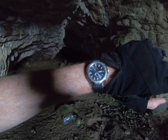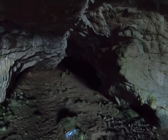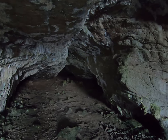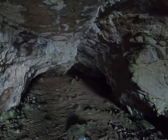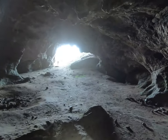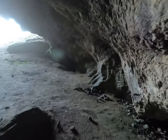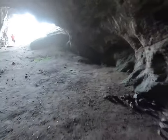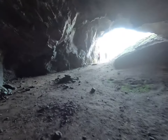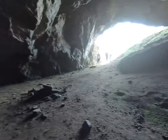Yeah, it's about 7:25 and we've just completed our tour of the first cave. It's a fairly big cave, but it's not the biggest one along the shoreline.